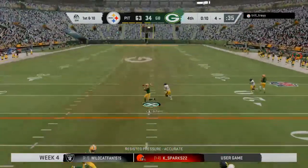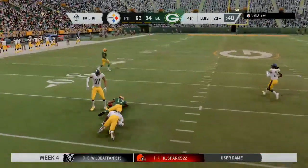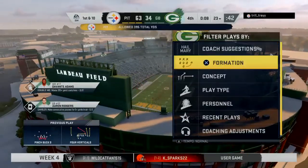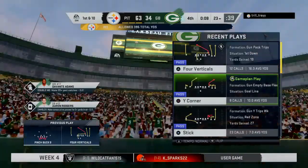On 1st and 10, here's Locke. Over the middle, that's caught by Adams. And now here comes their final timeout as they take it with 8 ticks remaining.